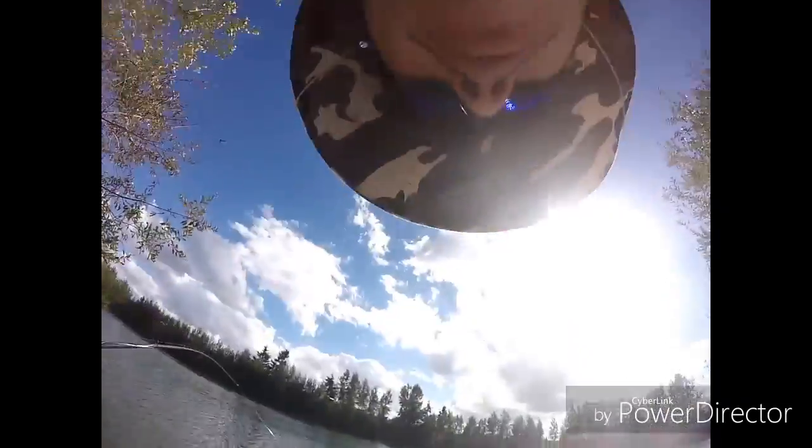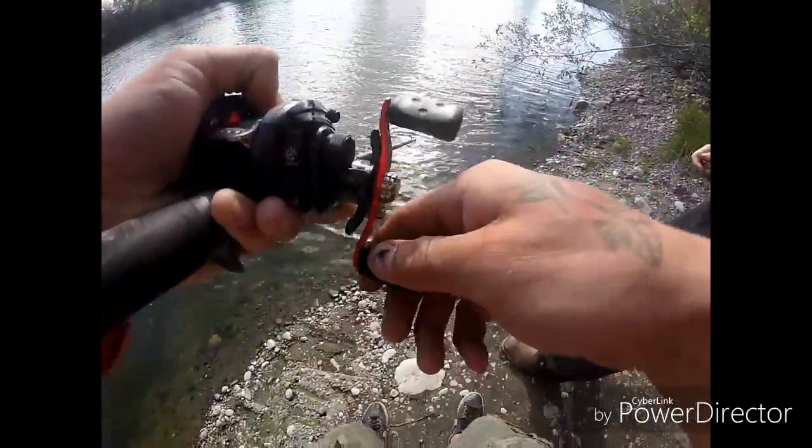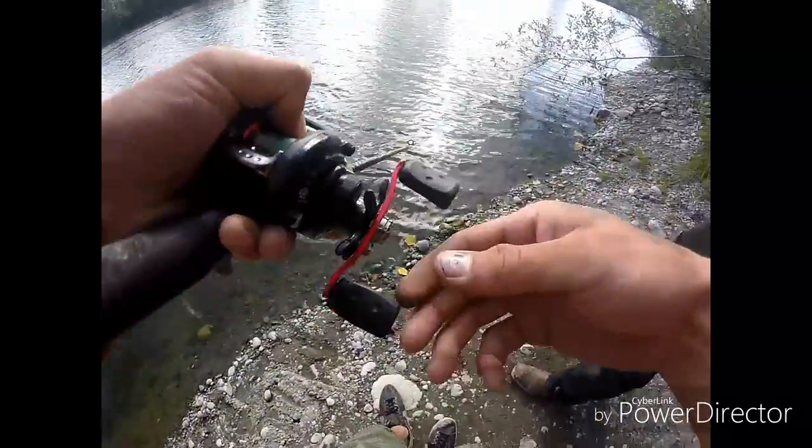Fish on. Oh, this is a good one, dude. Oh, this is a really good one. Yeah. This is a good fish. Oh, dude, this is a big bass right here, my friend. That's a smallmouth. Why is there a smallmouth in here? Oh, bro, this is a hog.